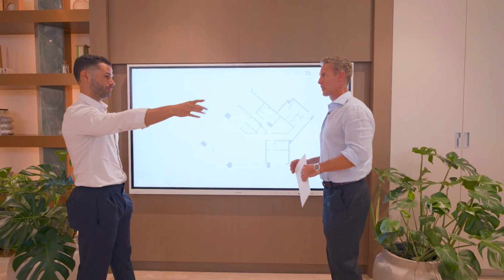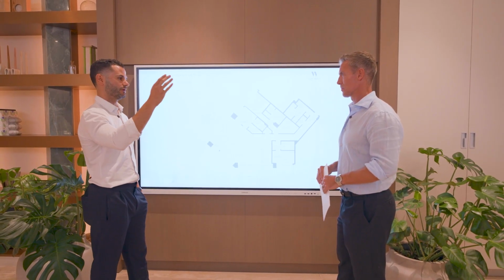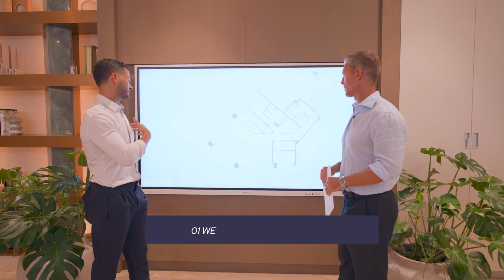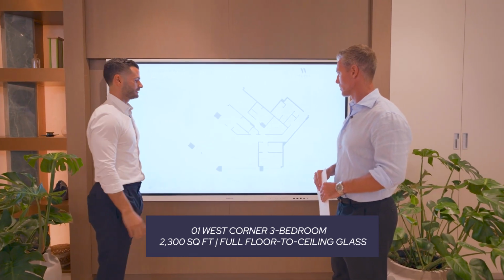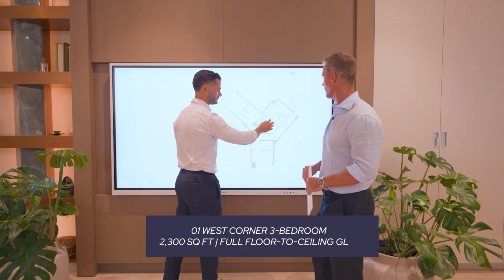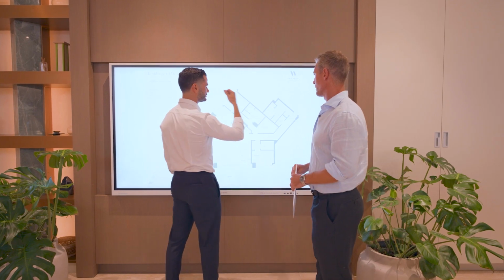So, west corner, all the way here, basically above the corner of Siddons and Coco's and across from Omakai. What I love about it, it's 2,300 square feet, really nice size. Full exposure, floor to ceiling glass throughout. You have 3 bedrooms, a massive laundry room, which you could actually even extend. If you want to play with the floor plan a little bit, you can make the walk-in closet larger.